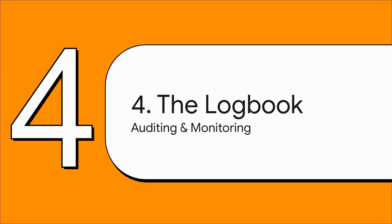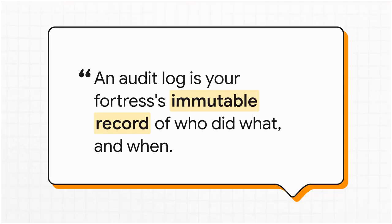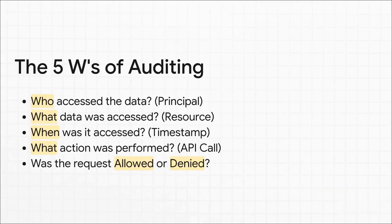Okay, our fortress is secure, but a wise ruler always keeps records. Who's coming and going? What are they trying to access? This is our fortress's official logbook, and it is absolutely essential for governance and security. You've heard the saying, trust but verify. Well, in data governance, audit logs are your verify. They are an unchangeable, authoritative record of every single action that takes place. And let me tell you, when it's time for a compliance audit or a security investigation, this logbook is absolutely priceless.